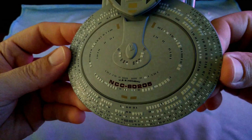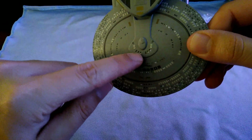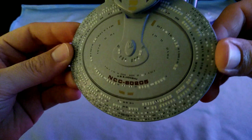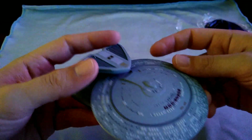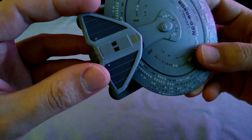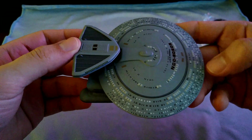Really good detailing up here as well. Even up to the, dang, the light's right here by the bridge. The windows. That looks good. Got your phaser strip, your transporter arrays there. And then the pod. Let's see. How's it look? Looks like, I mean, it's got nice detailing, good paint work and everything.